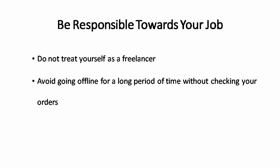Do not deliver the work if you're not satisfied with it. This is the key to delivering good quality work. Set your standards slightly higher so that if you are satisfied with the end result of your work, your client is going to love it even more. Another thing is not to go offline for a long period of time without checking your orders. If you're going to be away for some time, for example, going on vacation or attending a wedding, put your gig on vacation mode. But be sure to complete any job at hand or explain to the buyers that you would not be able to complete the job during that period.